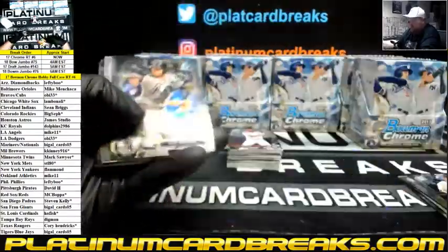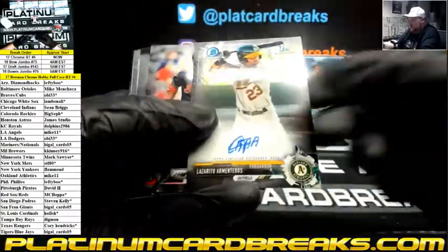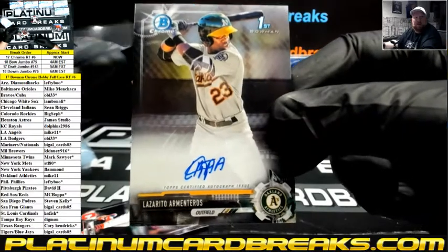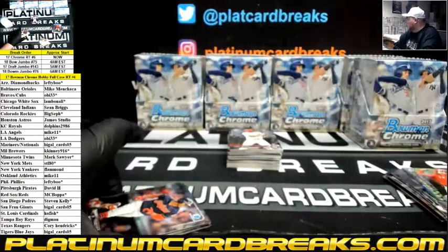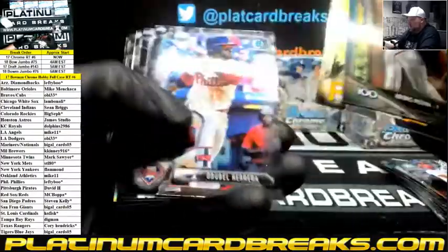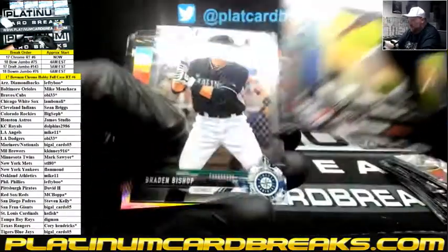Daniel Gossett for Oakland, Purple Shimmer. Lazarito! There he is for Oakland. Lazarito Armenteros. Going to Mike 11. Jarrell Cotton rookie refractor for Oakland. Yairo Munoz for the Athletics, purple, blue refractor.